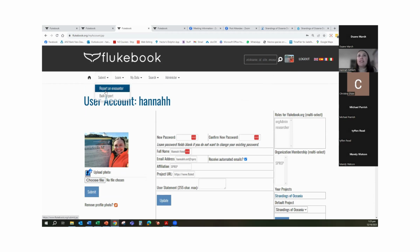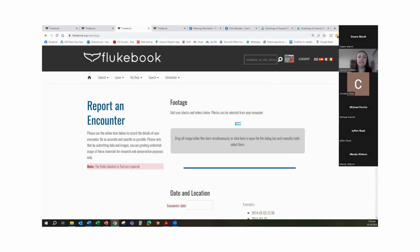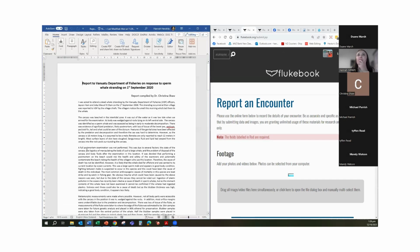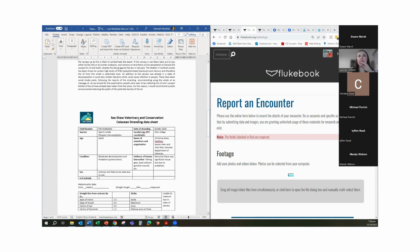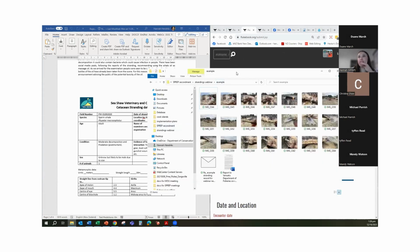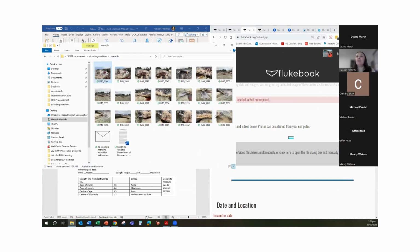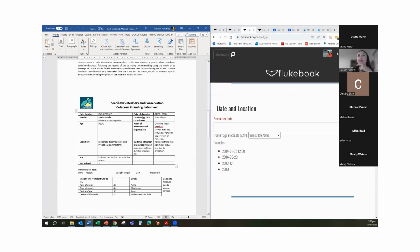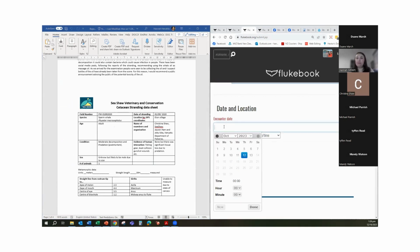And then let's have a look at submitting an encounter. And Christina has helpfully shared some data with us that we didn't already have in here, so we can use that as an example. So we have a report about a sperm whale stranding. So we're on Report an Encounter. The first thing to do is to add the photos. I have handily already got all the photos. And hopefully just drag them on. Yep. So date and location, we've got the 1st of the 9th, 2020. It didn't work. It's supposed to be dashes.